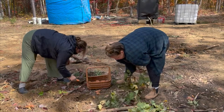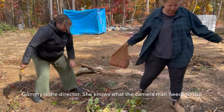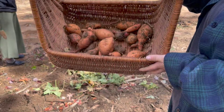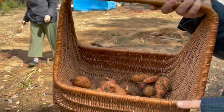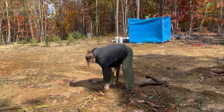Did you just find another one? No, I just pretended to put one. Let them walk up to you. I'll walk this way and put the camera in there. There you go. And Gummy's here, I'm narrating. What's it called? The director. Stop it. Yeah, just hit the button again.